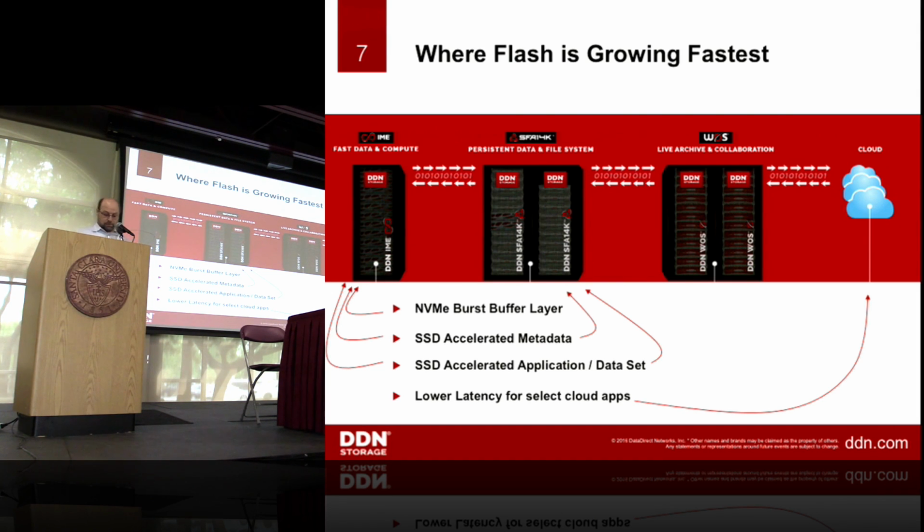The WOS, that's our product. This is organically developed at DDN. This is an object store. It doesn't have a traditional underlying file system because the underlying file system would tend to fragment the key value. So essentially, we've developed that, and we've put that at customer sites where we have customers that have over 100 billion objects in our WOS platform.